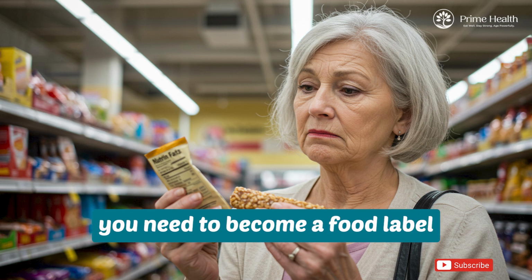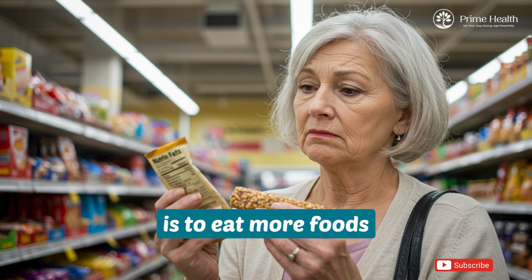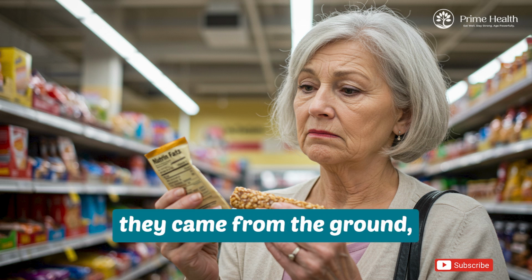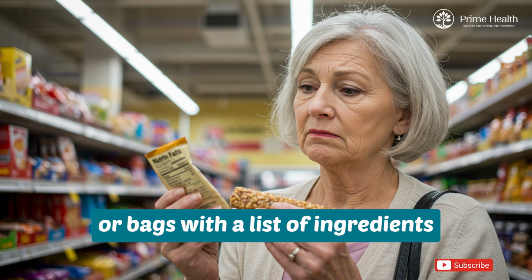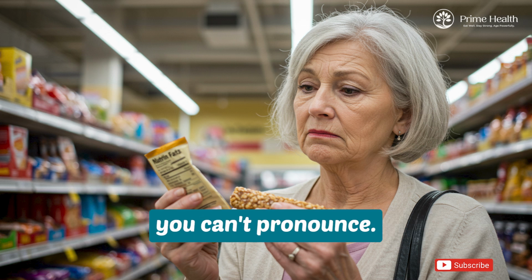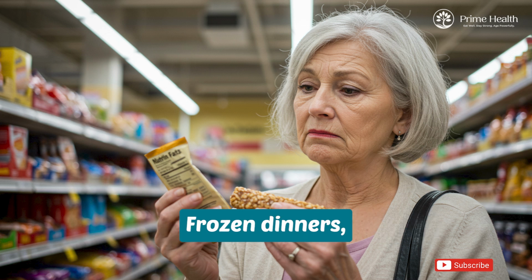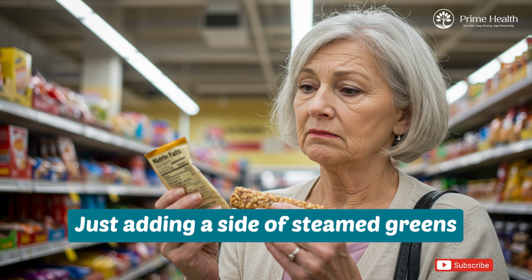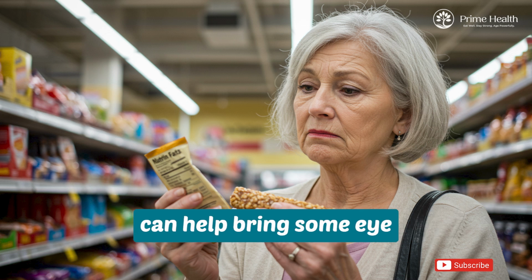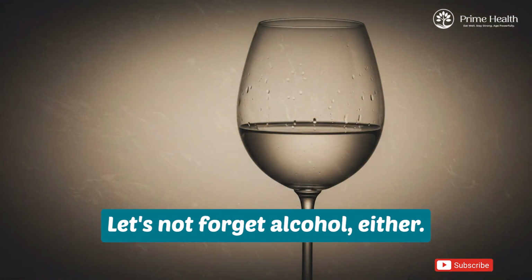Now, this doesn't mean you need to become a food label detective overnight. A simple rule of thumb is to eat more foods that look like they came from the ground, a tree, or a farm, and fewer foods that come in boxes or bags with a list of ingredients you can't pronounce. Even those little convenience meals we all rely on from time to time, frozen dinners, instant noodles, packaged snacks, can be balanced out. Just adding a side of steamed greens or a sprinkle of flax seeds can help bring some eye-friendly nutrients back into the mix. Let's not forget alcohol either.